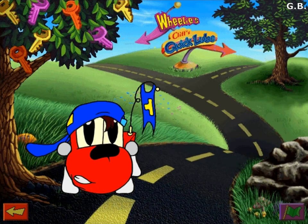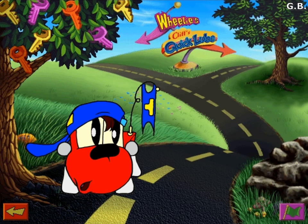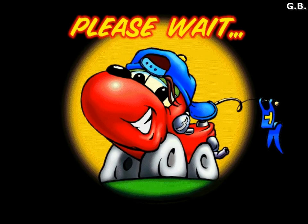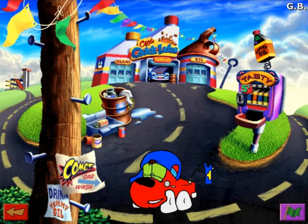There's a fork in the road up ahead. Click in the direction you think we should drive. Looks good to me. Let's burn rubber. Cliff's Quick Lube. It's a pretty slick place. Should we check it out? Good thinking. Let's go.